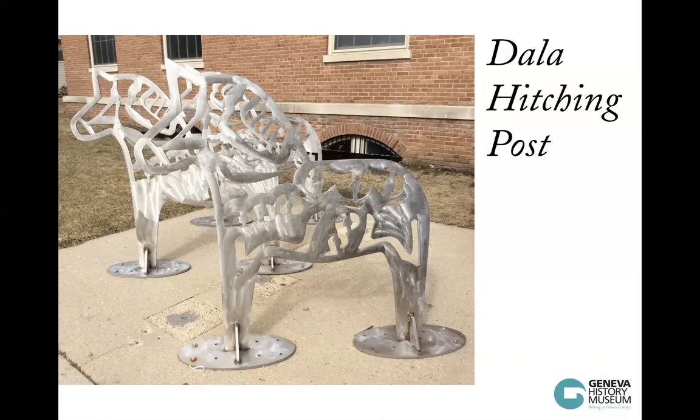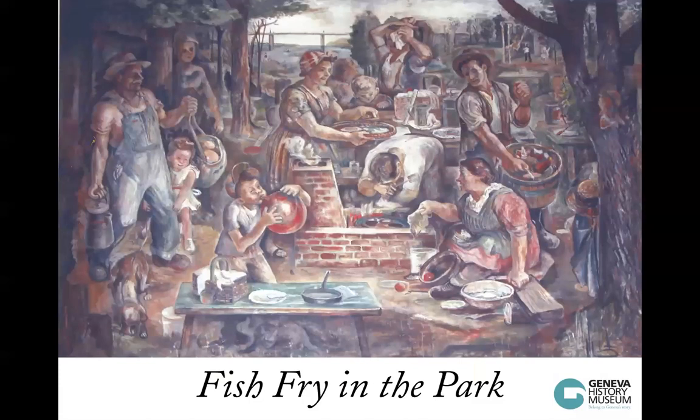Next, we'll go inside the Geneva Post Office. On the south wall, just to the left when you enter, is Fish Fry in the Park. This mural was painted by artist Manuel Bromberg in 1940 as part of a New Deal program during President Franklin D. Roosevelt's administration. Artists were instructed to consult with local residents and postmasters, and then paint about things they know and have looked at often and touched and loved to boost the morale of the country during the Great Depression.